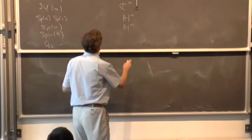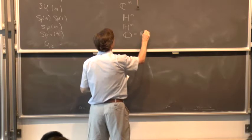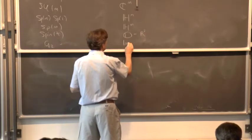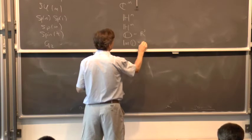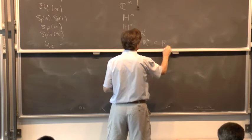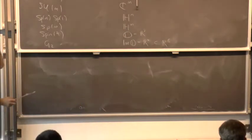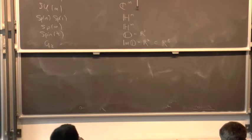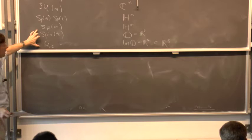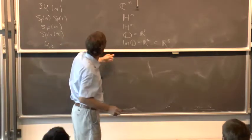So Spin(7) acts on the full octonions, which is R^8, whereas G2 acts on the imaginary octonions, which is R^7, and you can think about that as living inside R^8. Okay, so the way I've written it here, we've got two holonomy groups for each of R, C, H, and O, although O is different because they don't appear in a series.